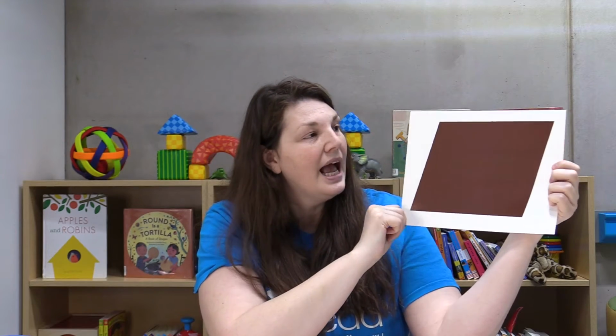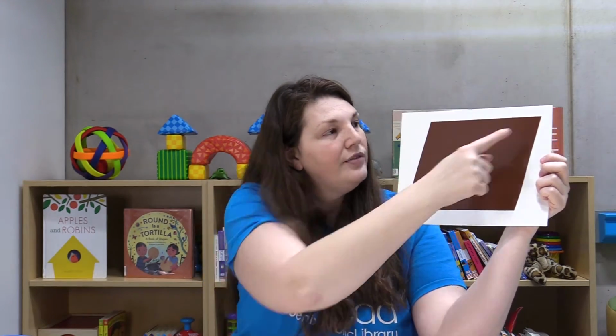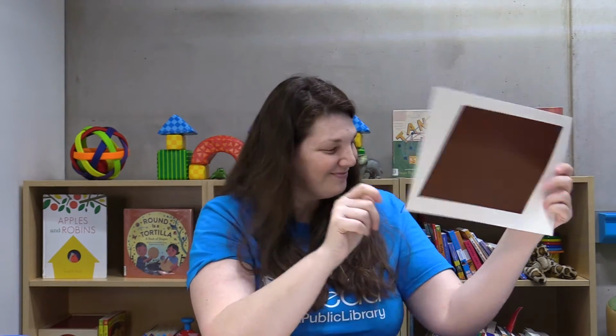Our next shape is the parallelogram. Now, the parallelogram has 2 sets of equal parallel lengths, like a rectangle, but it does not have 4 equal sides, 4 equal corners. It has 2 sets of equal corners, and they're across from each other. So if you have a shape with two sets of parallel sides and two sets of parallel angles, you have a parallelogram because they are parallel.